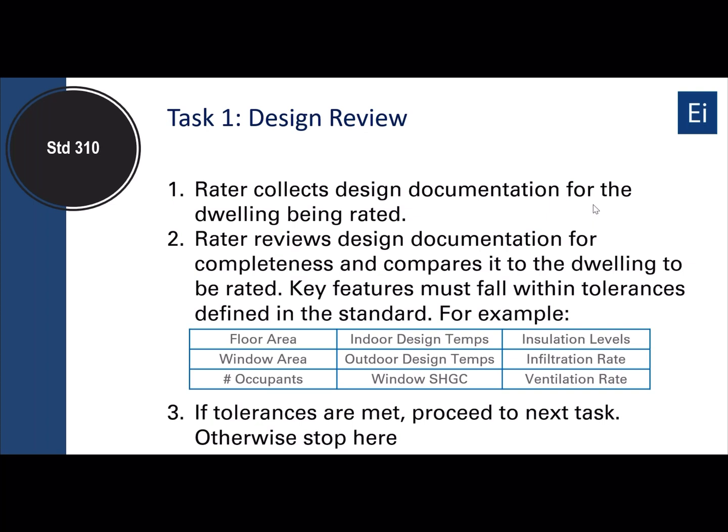But we can compare components to say, if this design is for this specific lot, the components within that lot are consistent with the design, to help verify that, yep, we're in the ballpark for the design. And if those tolerances are met, then you can proceed on to the next task. If the design is inconsistent with the home, then you have to stop here. Then there's no ability to show that you've commissioned it correctly if the design doesn't match the house that you're evaluating.